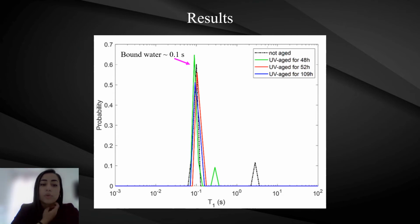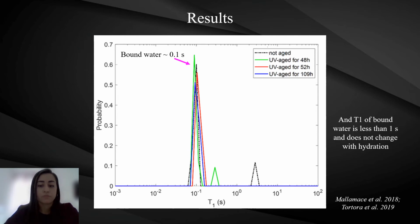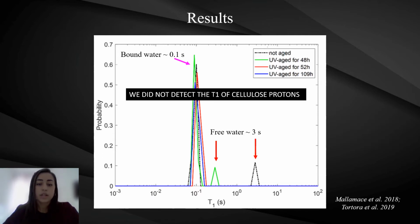Then for all the samples we measured the bound water T1, which is around 0.1 seconds, and in agreement with the literature, this T1 was found to be less than 1 second, and it does not depend on the hydration level of paper. In this work, instead, we did not detect the T1 of cellulose protons.